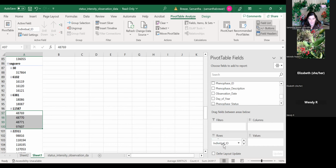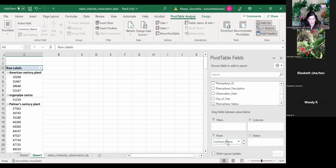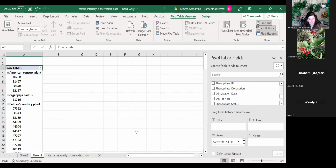And the order that you do it is important as well, right? So, for example, I'll take out individual ID. I just have site ID and common name. With the common name at the top, it organizes it first by common name. If I switch these and I put site ID first, then it does it by site ID and then the species within the sites. So you can even play with the order that you put things in when you're trying to figure out how you want to organize that data.